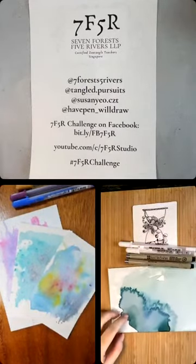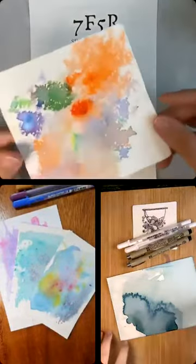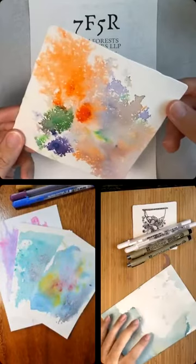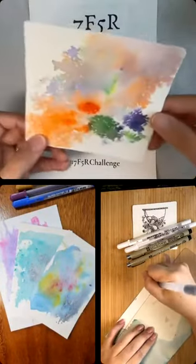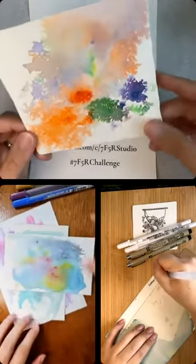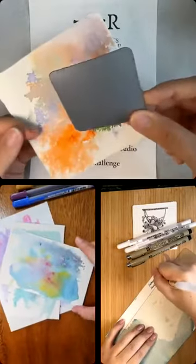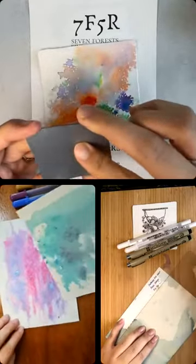Okay. And then for me, I'm using a 7FIR tile with Lindy's Gang Magicals on it. I think this was one episode where I was trying to use more adventurous colors that might not be my first choice. Because orange and purple, kind of an interesting choice. And then you add green to it. So I thought I could do a stencil, because I was inspired by the little plastic stencil that Debbie used in one of her Instagram reels recently.